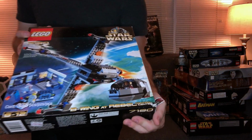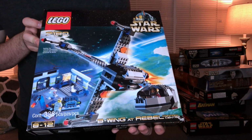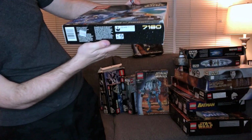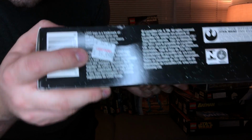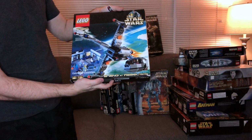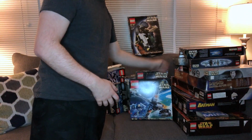Here we've got the B-Wing at Rebel Control Center. Very, very cool set. This is set, what number is this? Oh, 7180. And I'm guessing this is from 2000. Yeah, I can't tell, but check out that vintage Lego outlet sticker on there. This set would have been $19.99 back in the day for 333 pieces. Crazy. Absolutely crazy. So that's what we've got here.